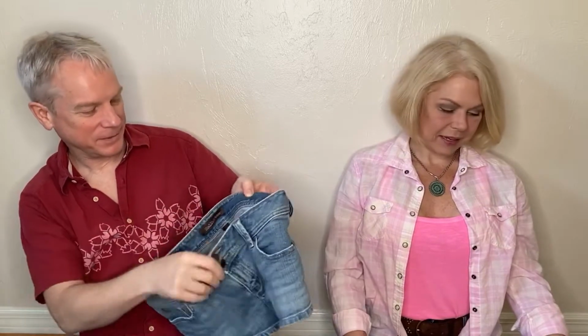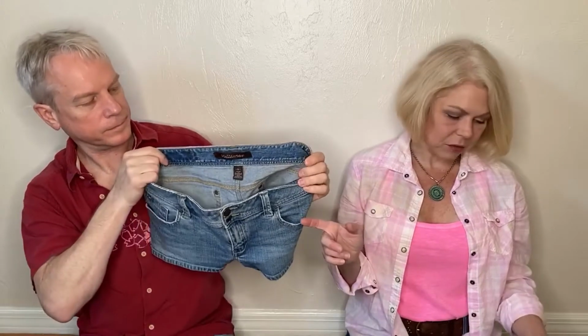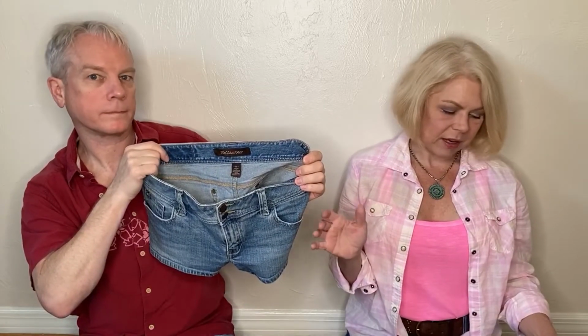Hollister, pair of shorts. Where's the size? I didn't see a tag. There it is. 9 shorts. Okay, they're not stretched. Yeah, so that tag is a little bit different to me, and I don't know if it's a newer tag or an older tag. I suspect it's an older tag because those are like an 8.5 rise, which just barely makes it to mid-rise.